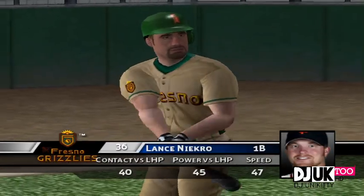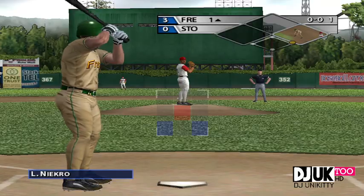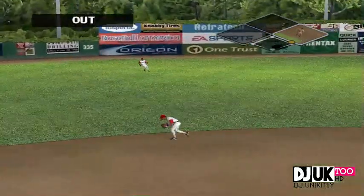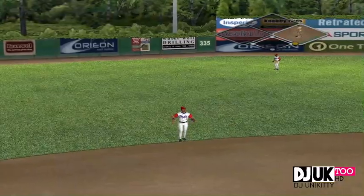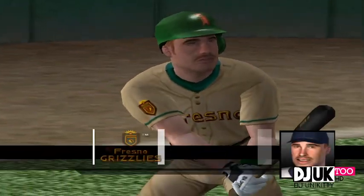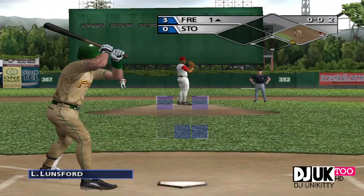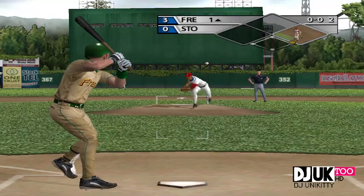Stepping in, Lance Negro. This right-handed hitter has been known to struggle a bit against left-handed pitching. Hey, that's a great play on a very tough line drive. That's one of the toughest balls in baseball to judge. And here's the delivery.